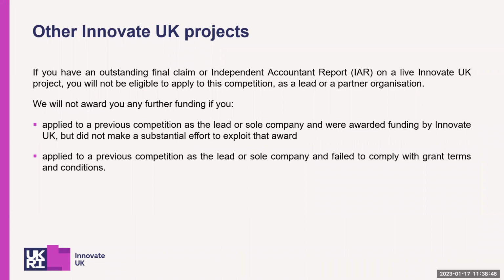If you have another outstanding final claim or independent accountant report, or a live Innovate UK project, you will not be eligible to apply in this competition as a lead or a partner organisation. Again, we will not award you any further funding if you've previously applied to a competition as the lead or sole company and were awarded funding by Innovate UK and did not make substantial effort to exploit that award, or if you applied in a previous competition as the lead or sole company and failed to comply with the grant terms and conditions.